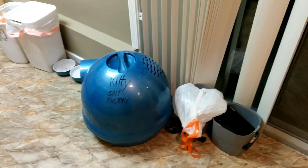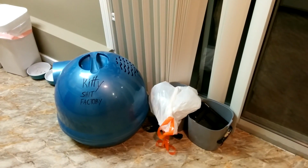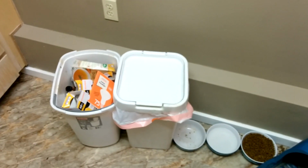This is Kitty's shit factory. He poops a lot. That bag is entirely full of kitty shit. I'm waiting till it's too heavy to move before I throw it away. This is Kitty's food. Trash and recycling.